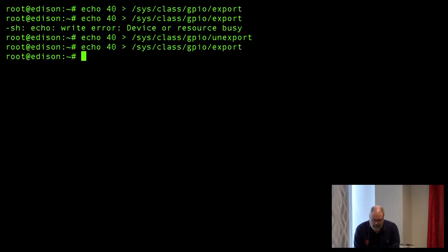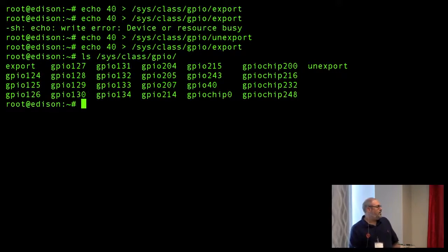If you do that, and then check it out again, now somewhere down here you have GPIO port 40. There it is, right there. Now we have 40, which wasn't there before. And now we need to tell it what direction it should be. We're going to make something turn on, so we're going to echo out.